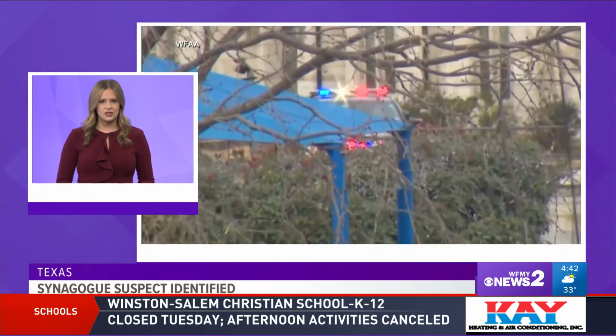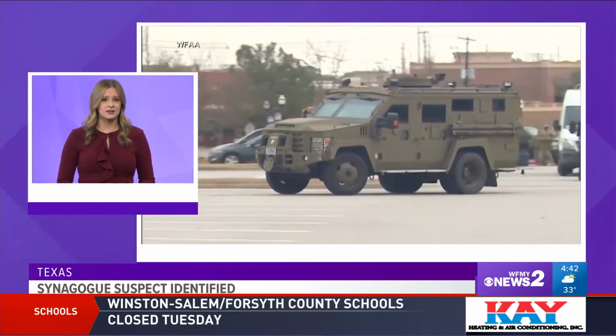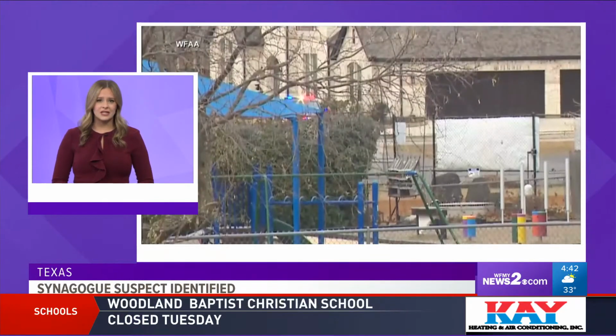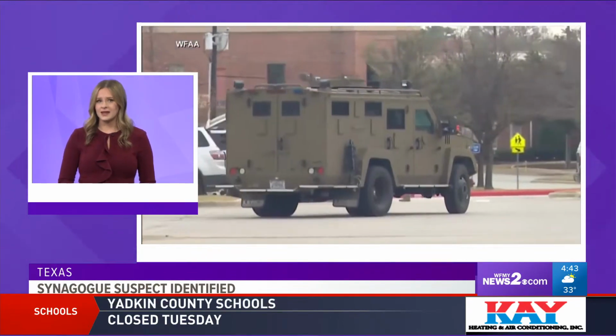British Police's counterterrorism unit arrested 2 teenagers connected to the synagogue incident. 2 U.S. officials said Akram did not appear on any terror watch list, and the FBI is now working to learn if he had any help in the States.